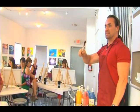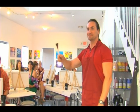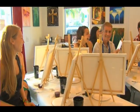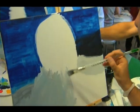Grab your big brush. It's the Harry Potter wand. You're gonna make some magic. Walking into Painting with a Twist is like walking into a gallery. The twist, you get to recreate the art and you get to bring it home.